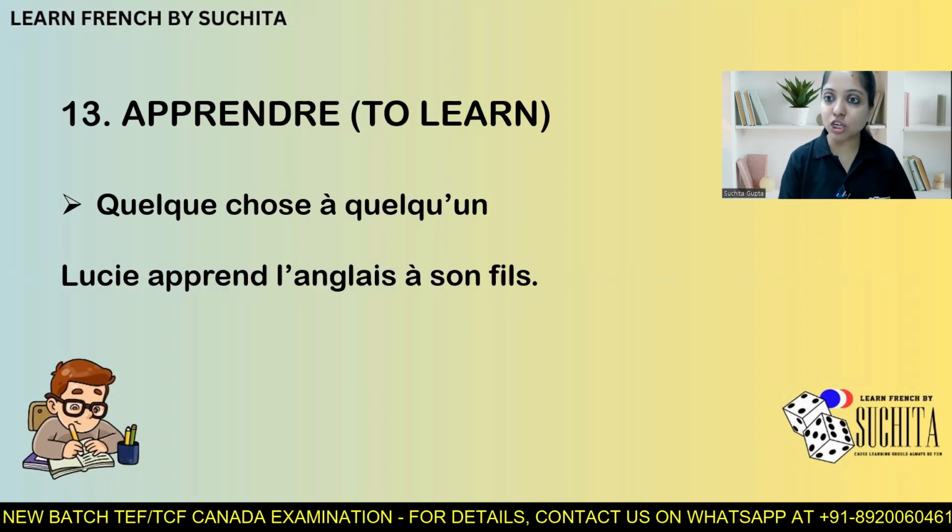Let's move on to our next construction, and that is apprendre quelque chose à quelqu'un. Here the meaning of apprendre changes a bit. It actually would mean to teach something to someone. To teach something to someone, as in to make somebody learn something. So in this case, par exemple, Lucie apprend l'anglais à son fils. That means Lucie makes her son learn English. Or else you can translate it into Lucie teaches English to her son.